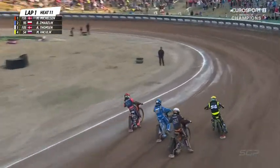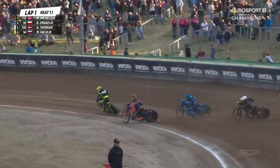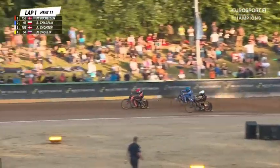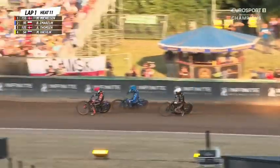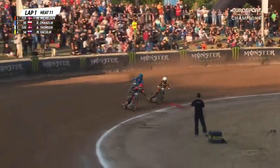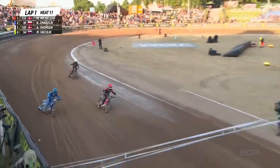Long delay. Martin Vasilik's made an absolutely spectacular start, but he's hit a rut. Oh, he's out of shape and he's down. He's down. Possibly the red lights will come on now. Mikkelsen's out in front, Smarzlik coming through into second place. Yeah, Anders Thompson, the red lights are on.